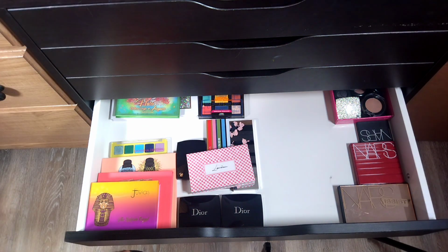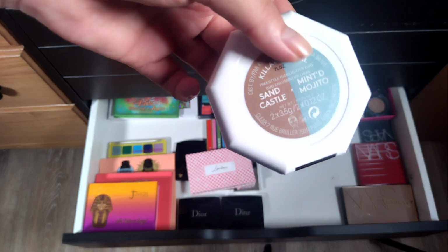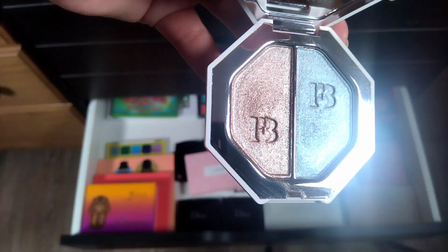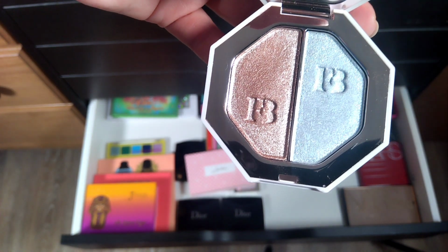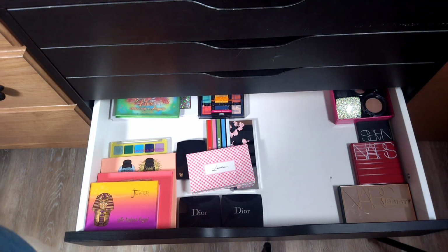These are the Kilowatt highlighters, but I use them for the eyes. This is Sandcastle and Mojito. I recently got these. I like them a lot on the eyes. I like half and half on the lid. So I'm going to keep this one.